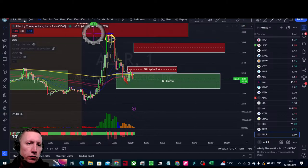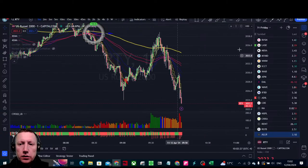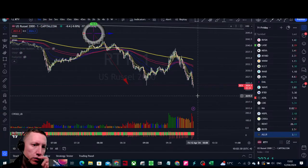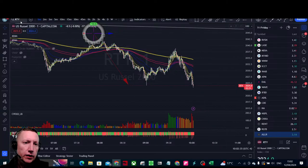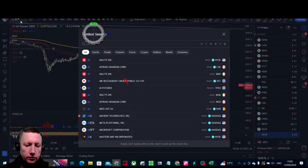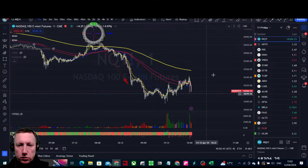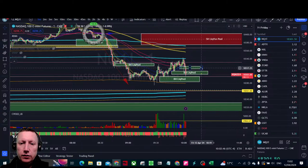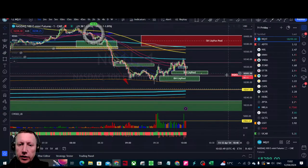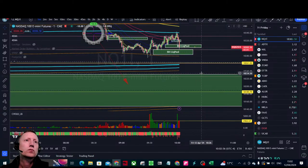Still got some red on the Russell. RTY is red. So Russell was leading this yesterday. Russell was kind of ahead of the NASDAQ on the move up yesterday and is kind of leading the move down today as well. So new lows for Russells today. Let's see what the NASDAQ's got. Yeah, so the NASDAQ now following suit, smashing through two buy sides at this point. And now I'm looking for this to break 80 as well, and then looking for 234.